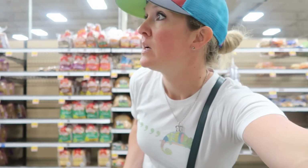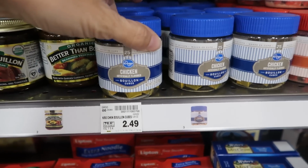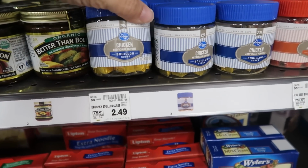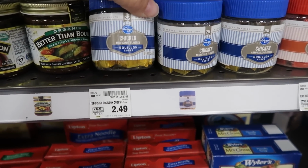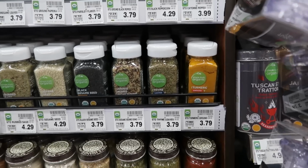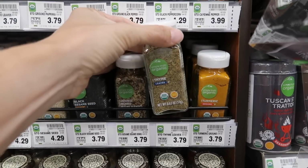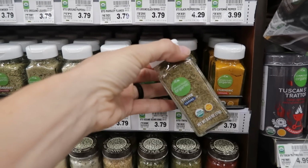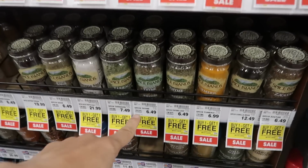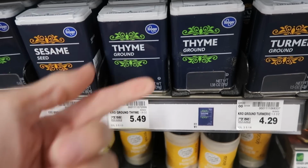So let's keep looking for chicken broth. This feels like highway robbery right here. Oh my gosh, I can't believe I cannot find a cheaper option than this. I'm gonna keep my eyes peeled, but oh, that's painful. I've been looking for thyme because it is a key ingredient to the chicken rice soup. This is the only one I can find. $3.79 for this bottle here. Okay, well here's some, but it's about the same price. $5.49 right here. Ouch.